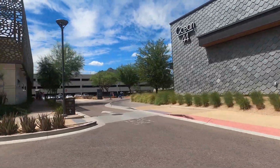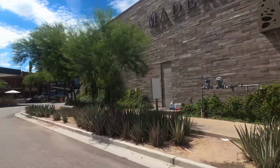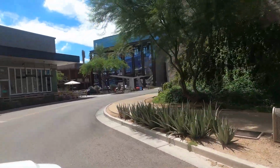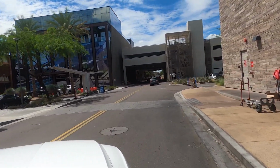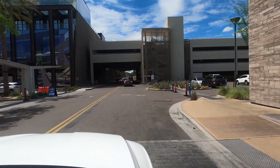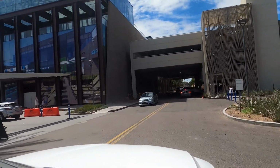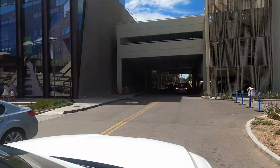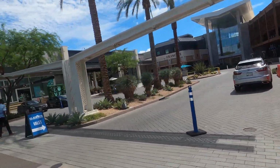So we're still right in Old Town here, on the west side. So you have Toca Madera, Nobu, Ocean 44. Got a couple French restaurants here, Francine, a few others off to the left. So it's just overall a really nice area. Here's another little view of these shops and stuff right here.